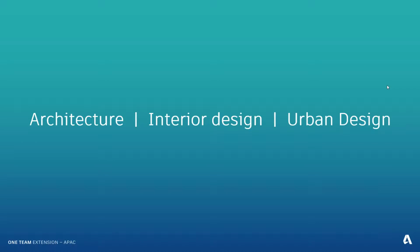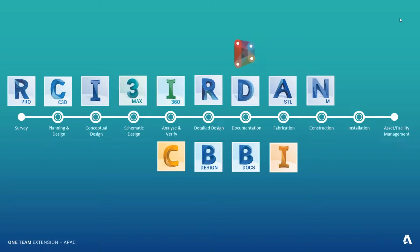So today we're going to be looking at, because I mainly work in the architecture space, the AEC collection tools for architecture design, interior design, and urban design. We'll go beyond the collections as well, just to make you aware of some other tools that can help with your workflows. This is a presentation that we've been developing for our partners and for our customers to explain how far you can go with the software and how it suits all the different types of workflows in the industry. We do have a lot of applications inside of the collection here.